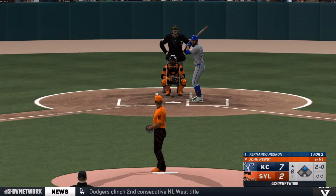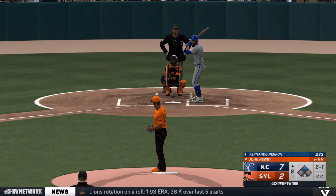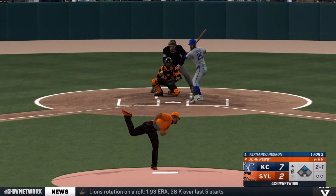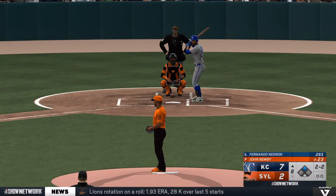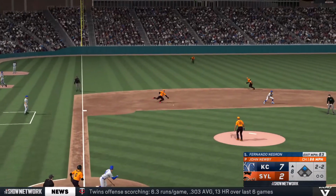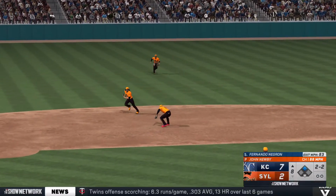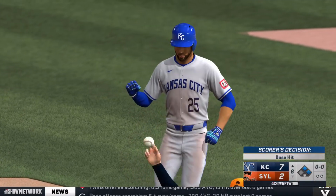And we're in the top of the 8th. That's in there. That's strike one. And that's a strike. Well, he had a pretty good look at that pitch and not sure exactly what tied him up there. Couldn't pull the trigger. And oh, can't pick it up cleanly. Still finds a way to get off the throw, but it's not in time. Base hit.